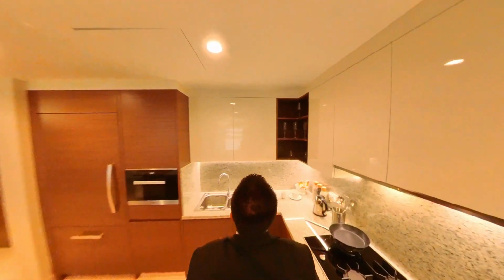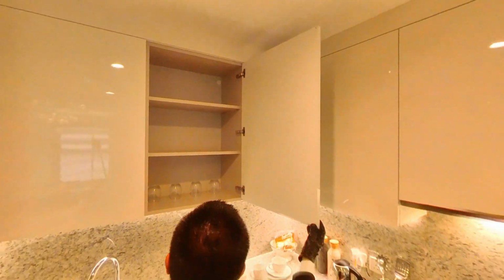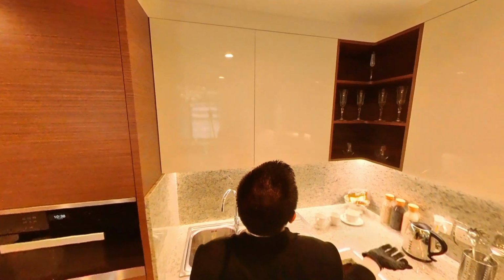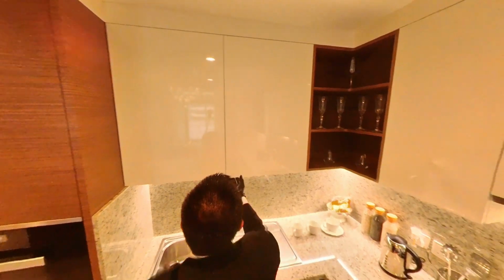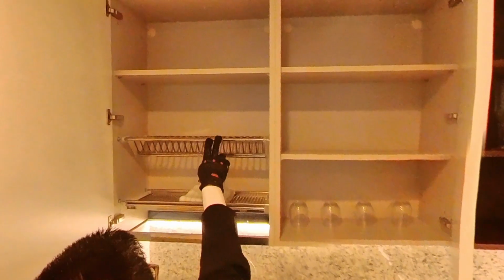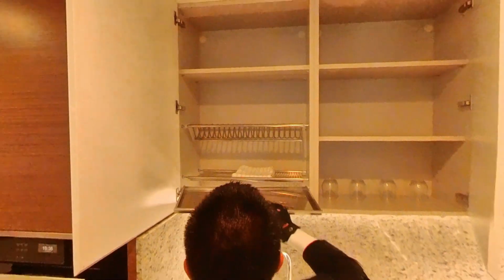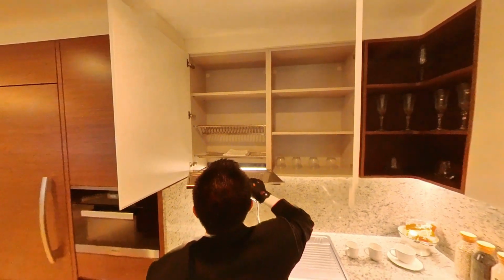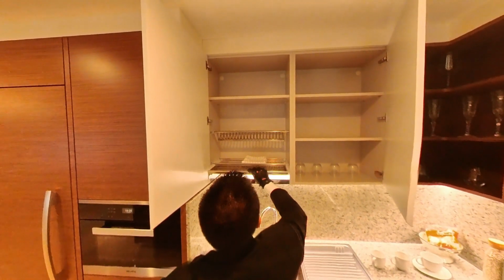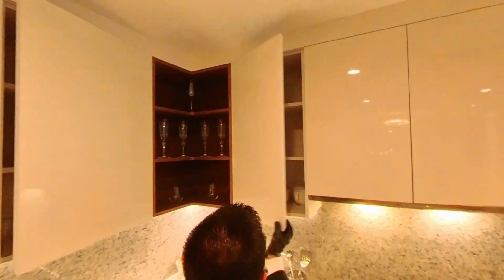Alright, so let's open some of these cabinets now. They have these soft close hinges, so even if I attempt to slam this cabinet door, see, you guys barely heard anything, if not nothing at all. Because, hint, it never slammed. Alright, so we have a dish rack over here where you can place your wet dishes, allow the water to drip down over here and just throw it away into the drain right there. Nice. Let's open some other cabinets.